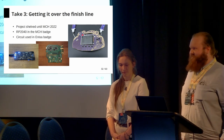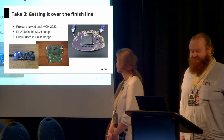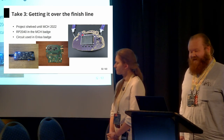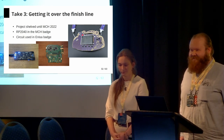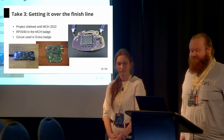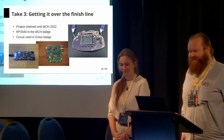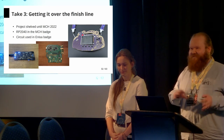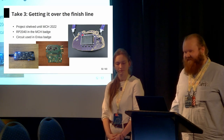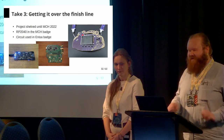I also got a request from Tom, because he already knew that I knew something about RP2040s, to use it in another badge. So I had some spare time, and I thought, well, that would be nice. So I made a dev board on the left, and Nikolett and Tom turned it into the badge in the middle. So all the effort we did in 2021 wasn't actually for nothing. There were still some design elements that could be used for other badges.